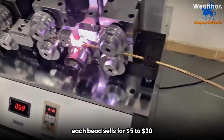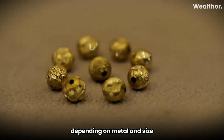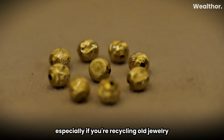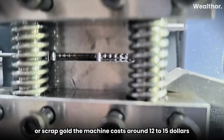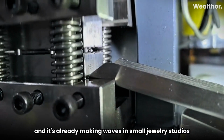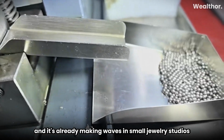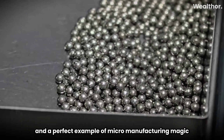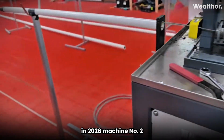Each bead sells for $5 to $30, depending on metal and size. So even a small batch can bring in serious profit, especially if you're recycling old jewelry or scrap gold. The machine costs around $1,200 to $1,500, and it's already making waves in small jewelry studios worldwide. It's mesmerizing, profitable, and a perfect example of micro-manufacturing magic in 2026.